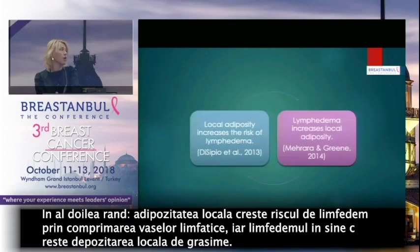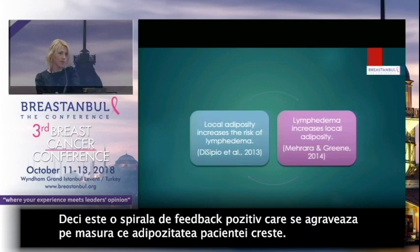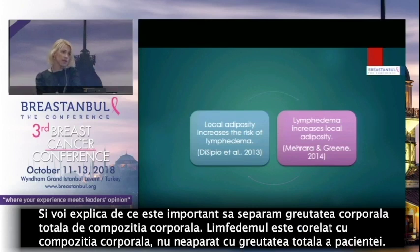And second, local adiposity, by compressing the lymphatic vessels, increases the risk of lymphedema, and we also know that lymphedema itself increases the deposition of local fat. So it is a positive feedback loop that aggravates as the patient increases in body fat. And I will explain why it is important that we separate total body weight from body composition. Lymphedema is related to body composition, not necessarily only to the total body weight of the patient.